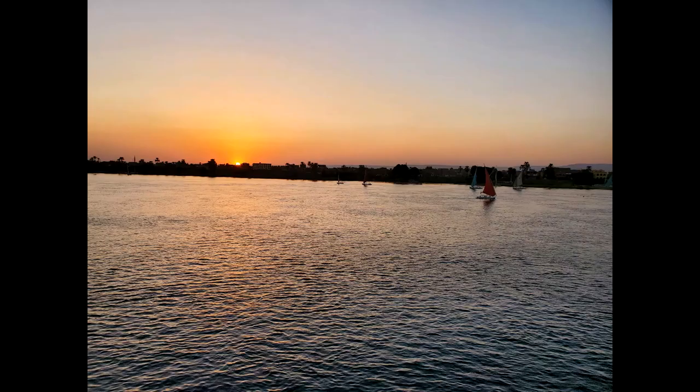A hastily snapped photo of sunset over the Nile.